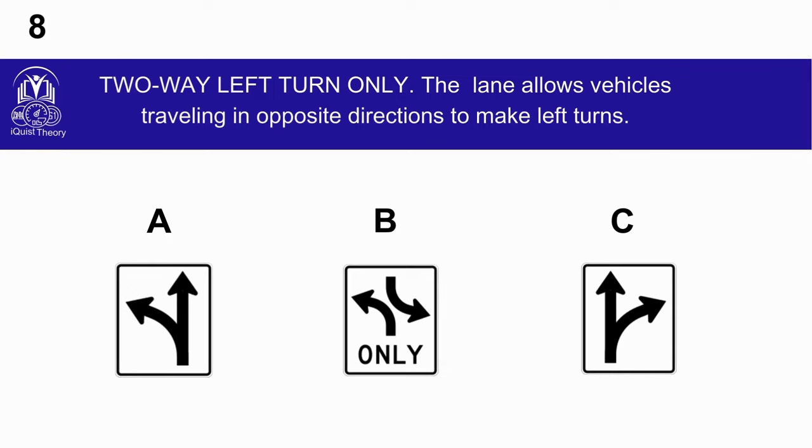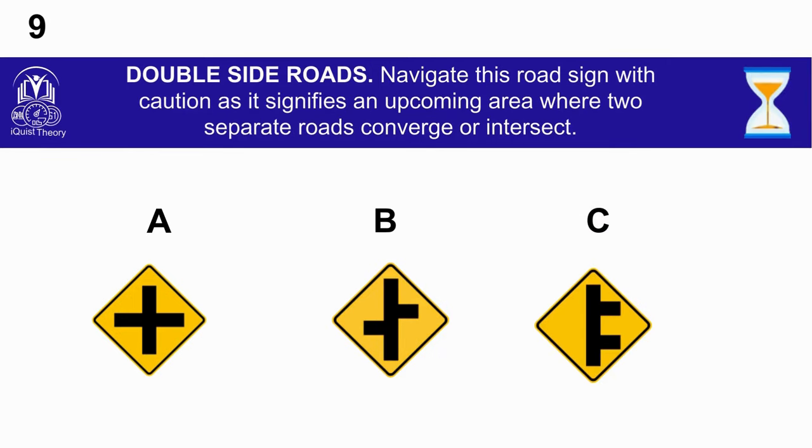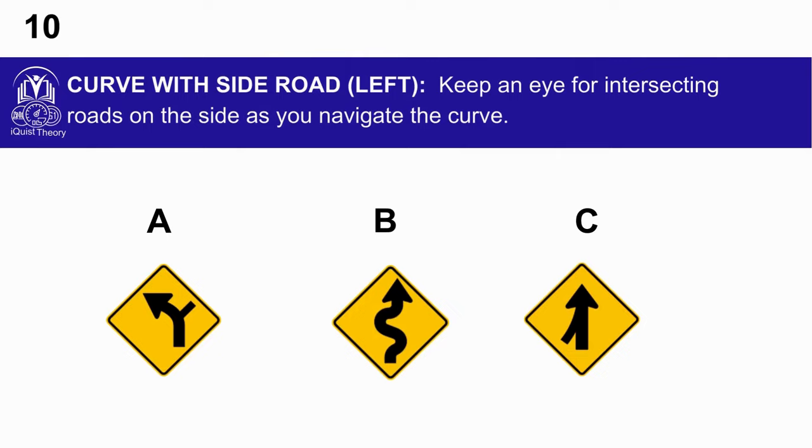Two-way left turn only. The lane allows vehicles traveling in opposite directions to make left turns. The correct answer is B. Double-side roads. Navigate this road sign with caution as it signifies an upcoming area where two separate roads converge or intersect. The correct answer is C. Curve with side road, left. Keep an eye for intersecting roads on the side as you navigate the curve. The correct answer is A.